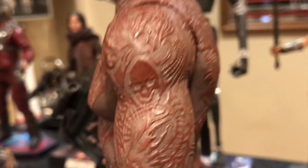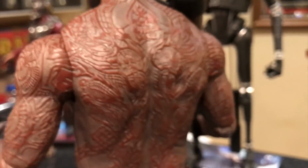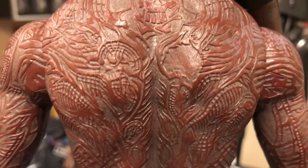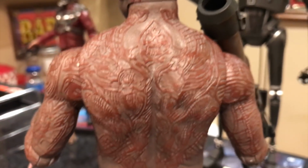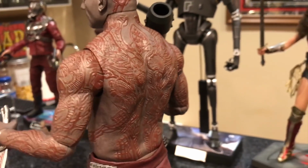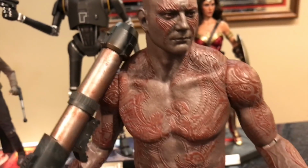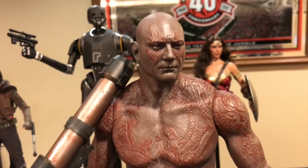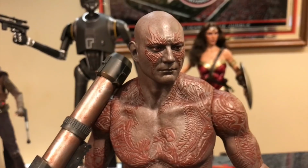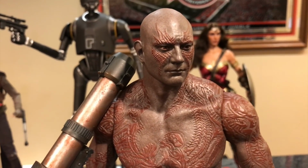The tattoos, look at the tattoos again. It's like a little skull on his arm there. And look at the back. Detail in the tattoos on the back. Just very awesome all around. This was definitely a figure that I was very happy when it finally released, and I'm glad to have it in my collection. Completed my Guardians team. Drax is my number 8 favorite purchase of the year.